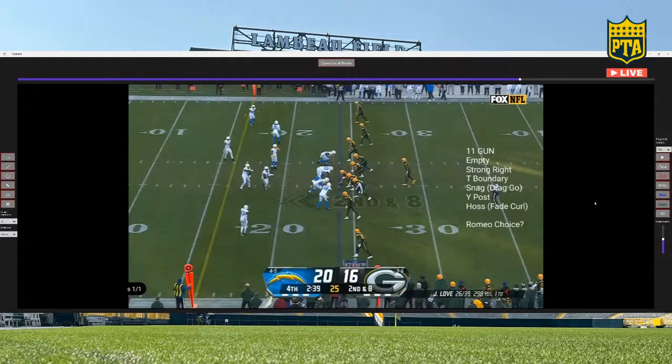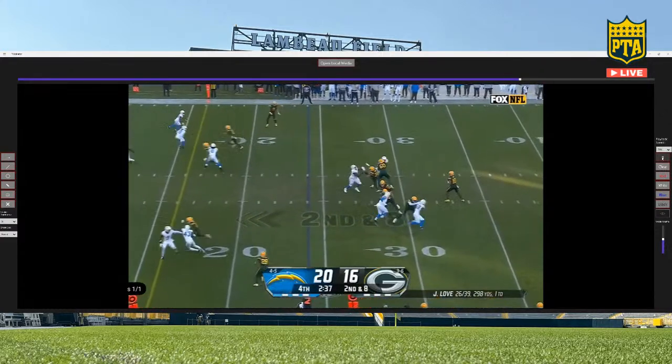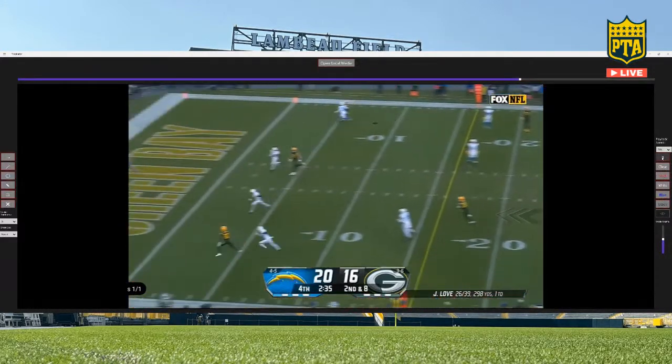I think this was supposed to be snag. I think it was supposed to be drag and go. And what Romeo's doing is just simply saying, hey, guys, look, I'm wide open. Meet me at the Buick. Hit me at the Buick right here, Jordan. Watch him right here. Defense settles in, a little bit of hesitation. Hands up right now. And again, the ball was underthrown.